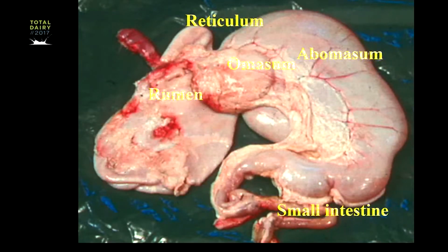You've got the omasum, which is an intriguing organ that I won't get into. And then the abomasum, where colostrum is going to form a curd. That's where colostrum does its thing. It's where any of your milk or milk replacer has its initial digestion. In the last workshop, we were talking about curd forming versus non-curd forming milk replacers, which is different from one side of the pond to the other. Ours don't curd and yours generally do, and that curd would form in the abomasum.